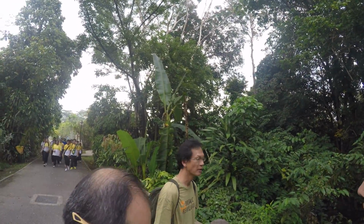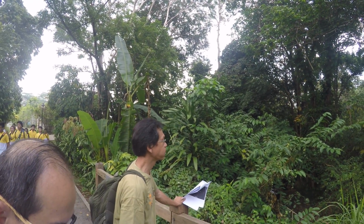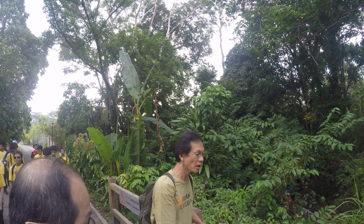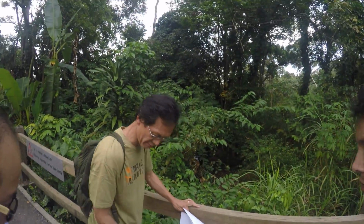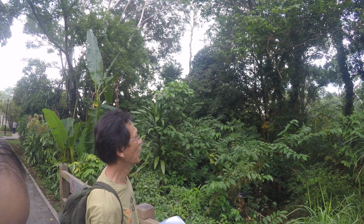African tulip. But normally the exotic ones, someone actually consciously planted them, right? It depends on how well they can disperse. The African tulip has those membranous seeds, right? Yeah, we've seen that before. That one can disperse quite widely, so that one tends to establish quite well.